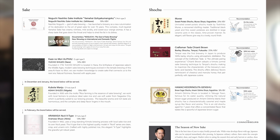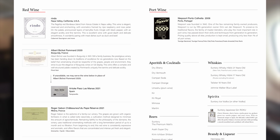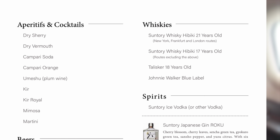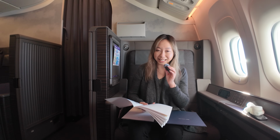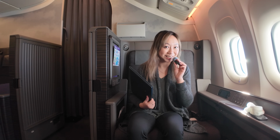For beverages, there's a wide selection of alcohol, which includes sake, soju, champagne, white wine, red wine, and port wine. The highlight for the whiskey section is the Centauri Whiskey Hibiki 17 years old. There's also a wide selection of soft drinks. My favorite one is ANA's original drink, the Aromatic Kabosu Citrus, which does include honey, but it's a really nice and refreshing taste. Coffee is by Elite. Excited for the meal service.